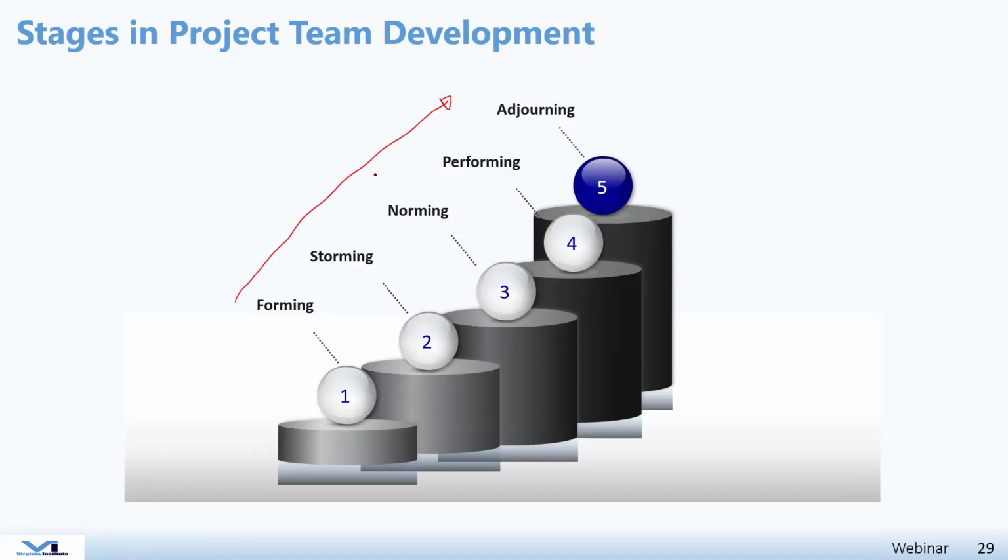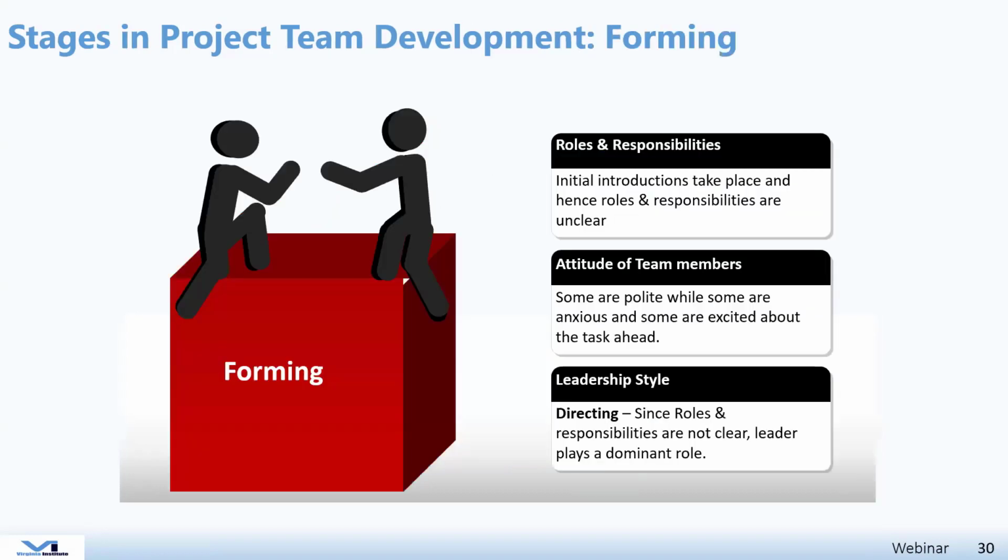And as a project manager, you want to exercise leadership and communication, and again, engage your right brain functions in order to make sure that there is a smooth transition from one phase to another. Let me briefly and quickly talk about each one of these stages.